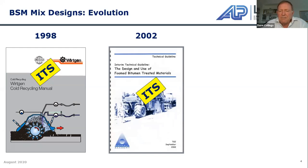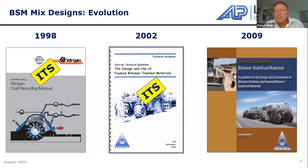And it was only later that a gentleman who used to work for the Loudoun organization, he went off to become very clever. Professor Jenkins came back to South Africa with his PhD, and he had studied bitumen stabilization for his PhD. And he came back and he said, guys, you got it all wrong. And fortunately, people listened. And then we got the TG2 rewrite in 2009. And what we embodied in that publication was, it's not ITS that's going to give you all the answers. You need to be doing triaxial testing because you need to be looking at the shear properties of the material. So that was the biggest change in how we approached BSMs, which was fabulous.